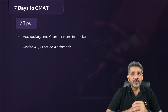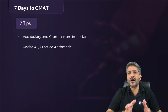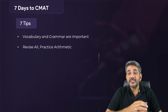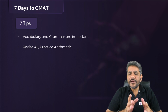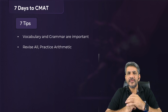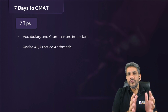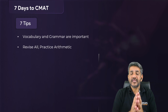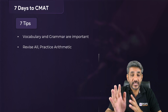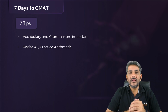I would suggest that though there are again 20 questions in quantitative ability, and even out of those 20 questions, some of them are on data interpretation, revise all the topics in these 7 days, but practice arithmetic a lot, because out of 20 questions, approximately 8 to 9 questions would be from arithmetic alone, which makes it around 40-45% of the paper. So if I remove DI, arithmetic alone has almost the same weightage as all other areas like algebra, geometry, modern mathematics, number system. Though I'm not saying just leave those areas, but revise the concepts of all of them. Practice the questions of arithmetic in these 7 days.